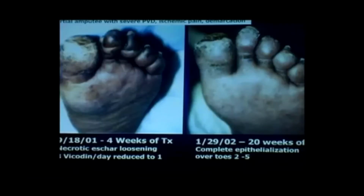The necrotic eschar, which is the scab, is beginning to lift off. Pain has gone down. The necrotic eschar is beginning to lift off as the light therapy not only reduces pain, but improves circulation to what was previously gangrenous tissue. And here, 20 weeks of treatment on the far right-hand side show you that those toes were viable.